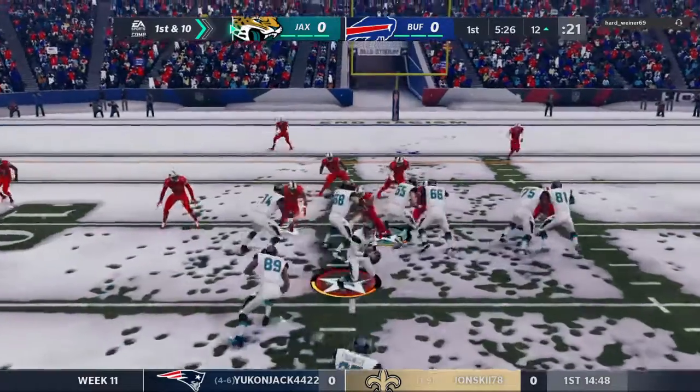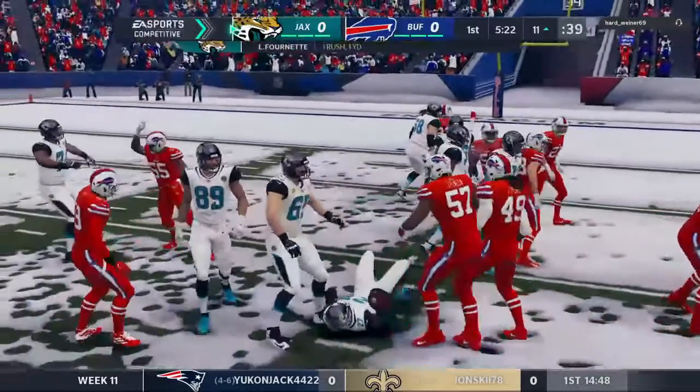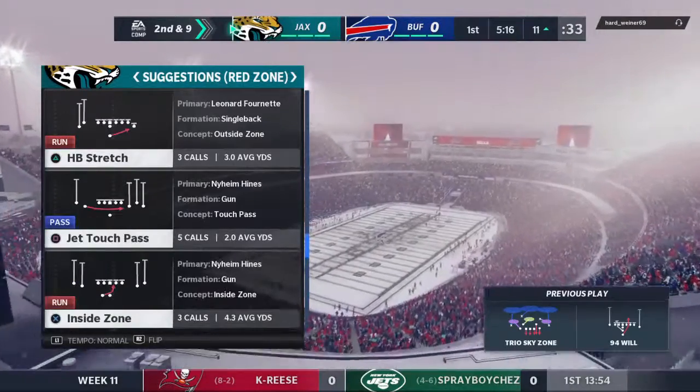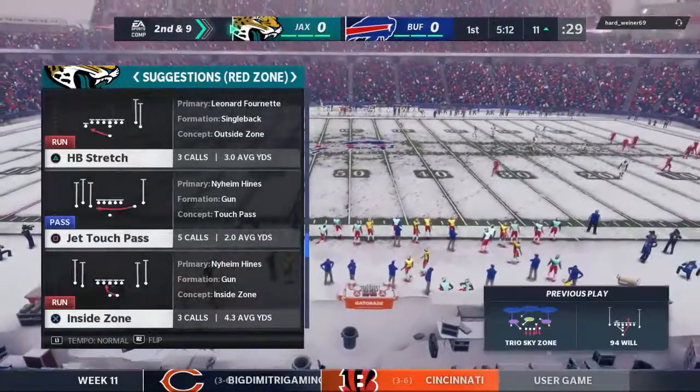Well, he's enjoying things so far here this afternoon. Sees a crease and bursts through it for a solid gain. And he'll be dropped at about the 11 after only a yard. Edmonds on the tackle. I think that's the type of run we'll continue to see throughout this game. The snow coming down, I don't expect a lot of big plays to be broken.